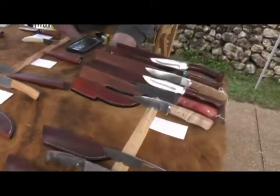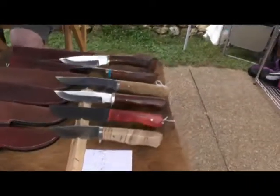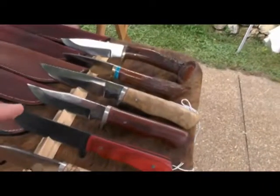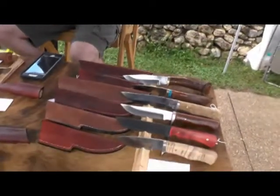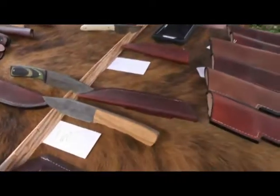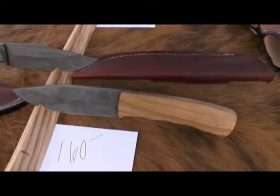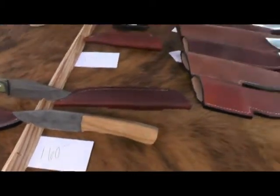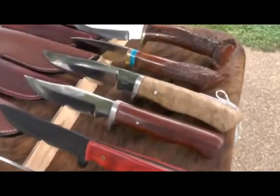Blake, how are you? Nice to meet you. Now, you make these? I make everything. Everything's 100% handmade knives. This knife I'm looking at right here has a Coca-Cola handle with 440C stainless steel. And what's this? That is a 1095 that's been patinaed with olive wood. And you make this? I do. Everything's handmade, 100%. That's a work of art.